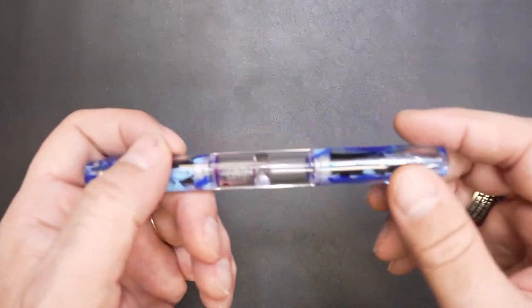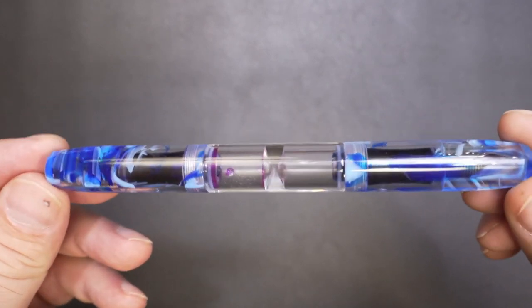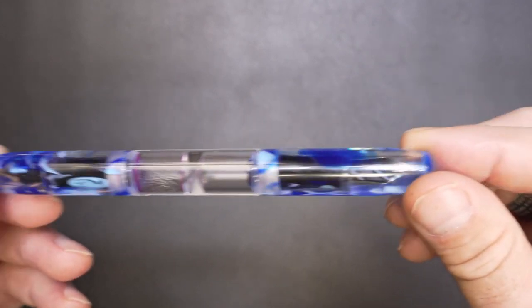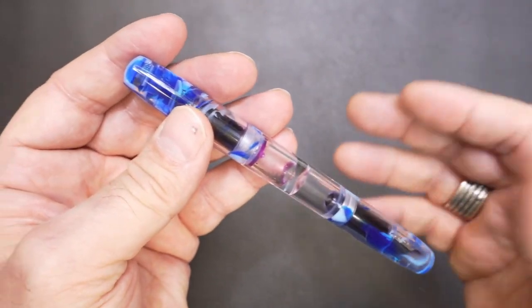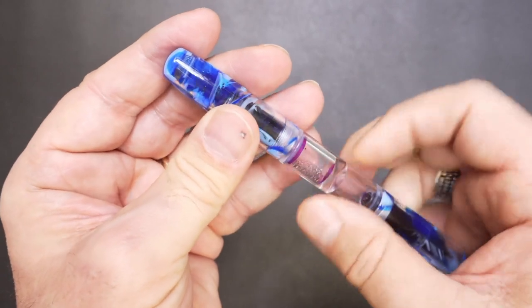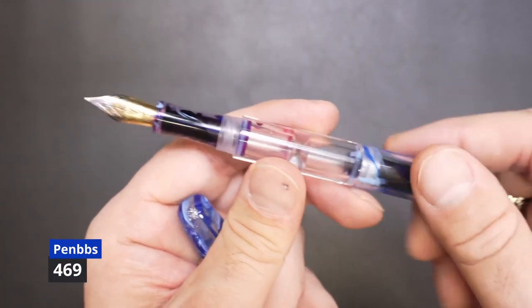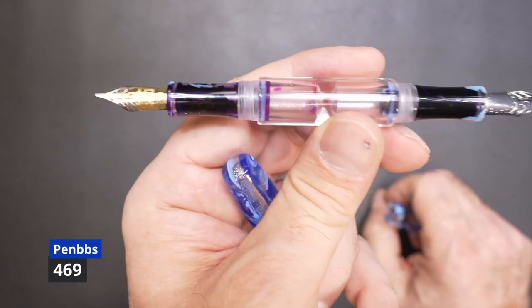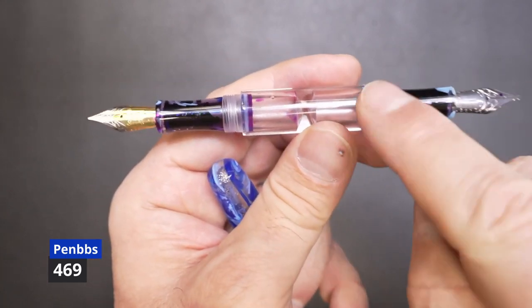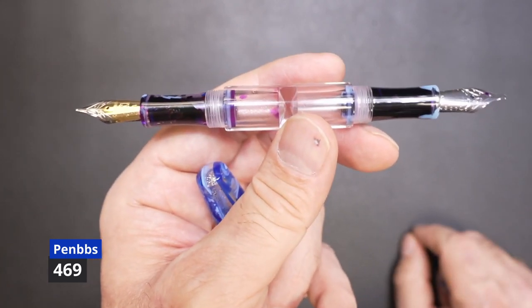Okay, next on my list is this Penbbs 469 double barreled pen. First of all, take a look at the resin. Unique. Penbbs really had some nice resins. Not as nice, obviously, as the Leonardos that have come out since, but for a Chinese pen that goes for like $14-15, I think there's a lot of value in here. And as you can see, it's a double barrel pen. I usually use it with a blue and either a purple, red, orange, that sort of combination.